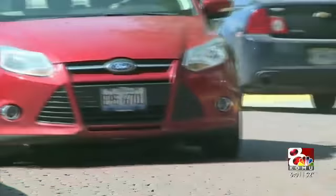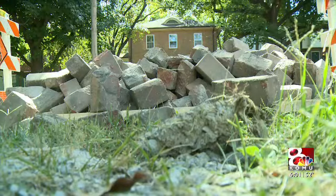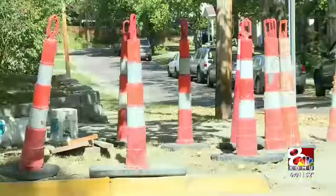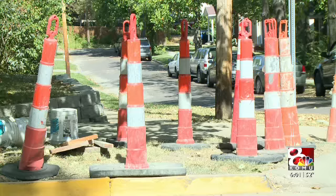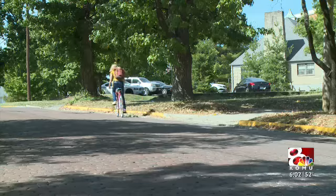For someone like Kiley who wants the street paved, Gardner would tell him about not only the economic impact, but the value of the street. So for now, the bricks will stay, but the city hopes everyone can begin to enjoy them. Jacob Seus, KOMU8 News, Columbia.